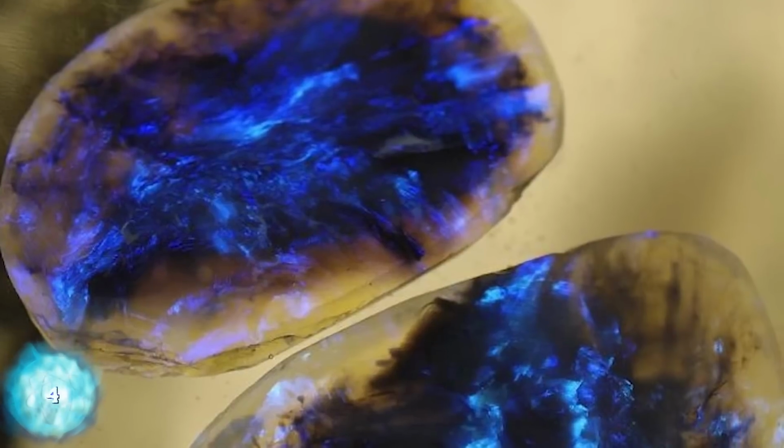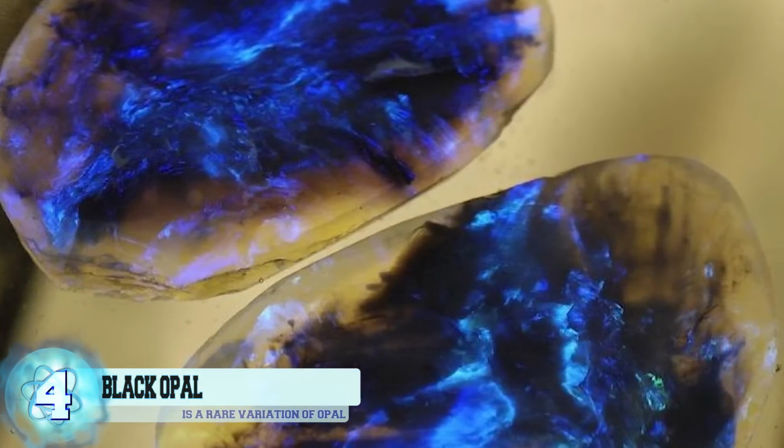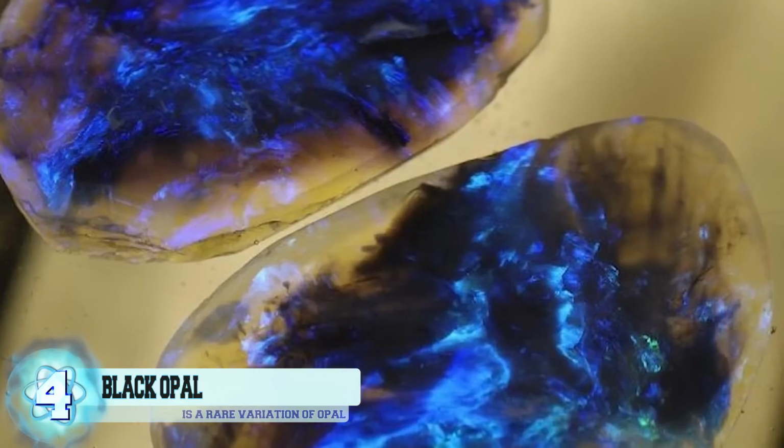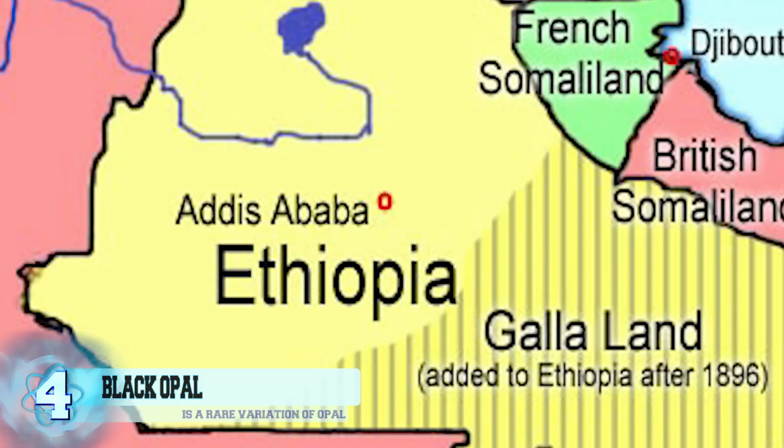Number 4, black opal. These wondrous beauties look like they're brewing up a storm. Black opal is considered by many to be the rarest variation of opal out there, and is only found in the few regions of Australia, the United States, Ethiopia, and Mexico.